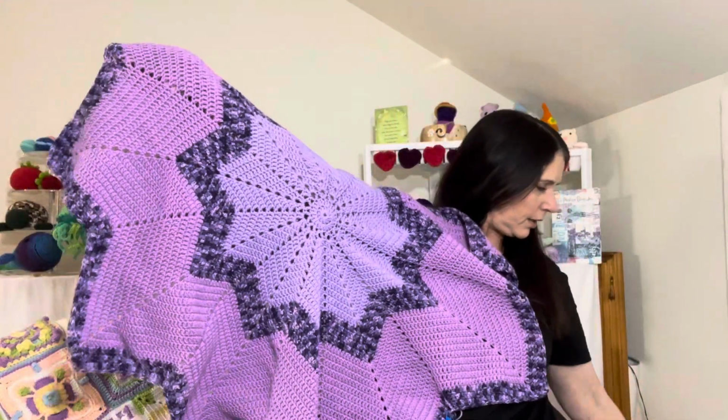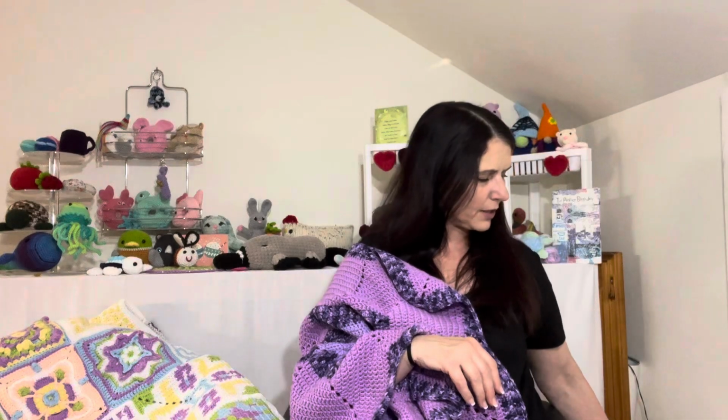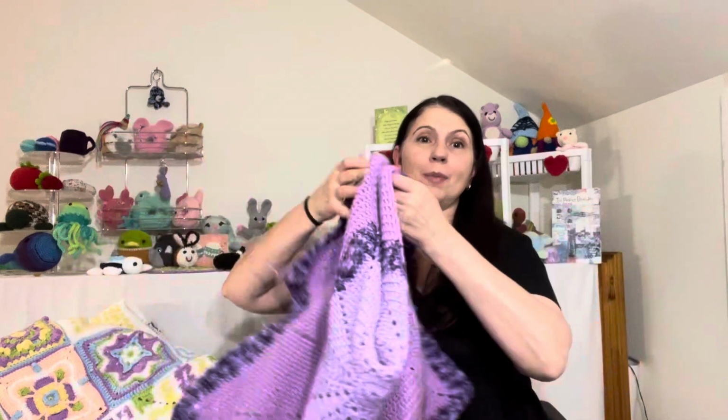and it is free on, I believe it's the Premier website. Actually, I've got it here. Yes, here it is here. There's the pattern there, guys, in case you missed it last week. I still have it sitting there. I like to keep my patterns in a plastic sleeve when I'm not working with them so I don't wreck them. But this blanket is coming along very nicely.